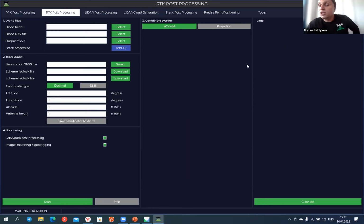Another question. When using drone PPK, do we need to establish GCPs on the ground? I would say that you need to use GCPs on the ground to evaluate the accuracy, and I would like to show it right now in data processing. Another question.